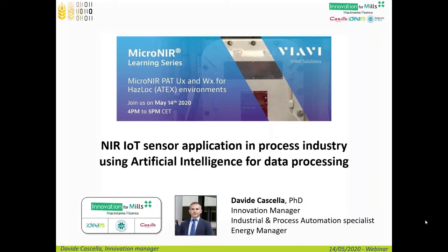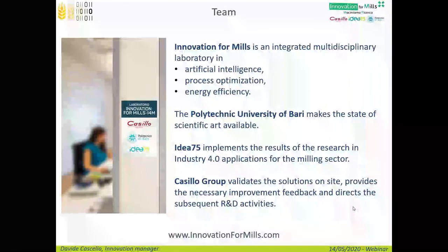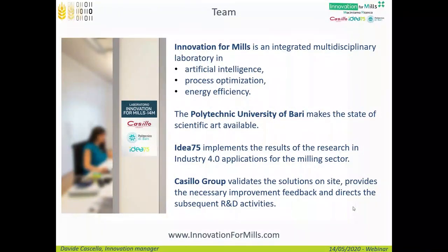Thank you, Emiliano. Thank you all for being here today. I will show an application of a near-infrared sensor in the process industry using artificial intelligence for data processing. This project is done in the Innovation for Meals laboratory, which is an integrated multidisciplinary laboratory specialized in artificial intelligence, process optimization, and energy efficiency.